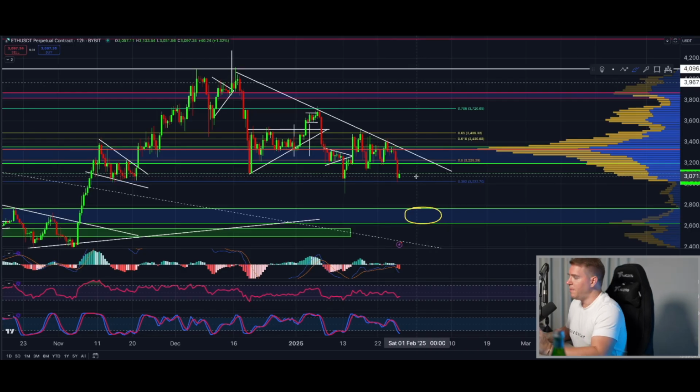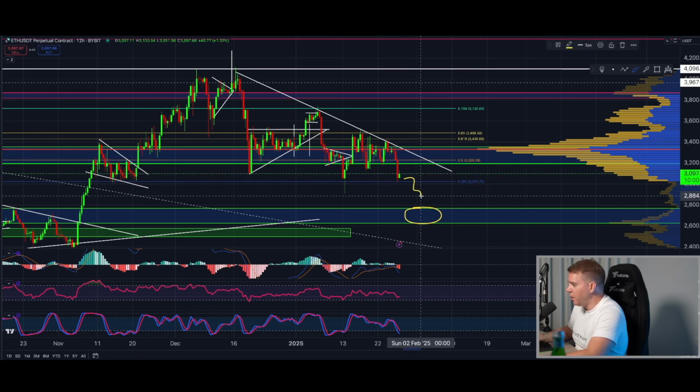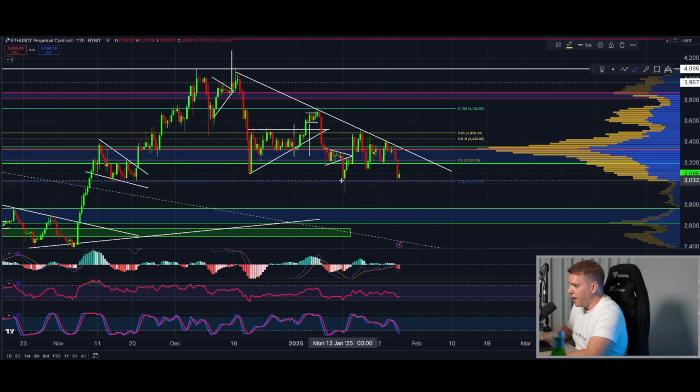So if you get a chance to buy here at these levels, buy as much as you can. Keep a little bit of dry powder on the side, just in case we go a little bit lower. Even though I don't see it happening that we go much lower, there is a small chance that we are coming and filling this wick here. And for that reason, you want to have some money on the sidelines.